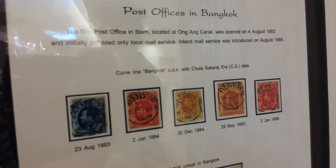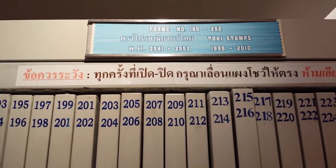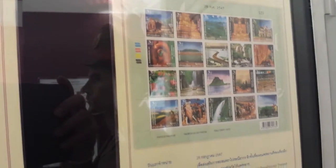So this is well worth a look. Here, 1998 to 2010, so I actually quite like the modern stamps. I think they're quite colourful and spectacular. There's no better way to learn about a country than through their postage stamps. Amazing.